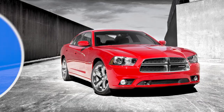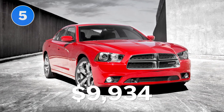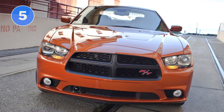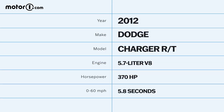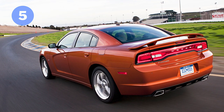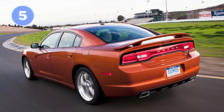Coming in at $9,934 is the 2012 Dodge Charger R/T. Dodge updated the Charger in 2011, marking the nameplate's 7th generation. It ushered in newer and more powerful variants like the R/T, which upped the car's output to 370 horsepower from the 5.7-liter Hemi V8. While still not nearly as affordable as its predecessor, you should be able to snag a 7th-gen Charger for under $10,000 if you know where to look.